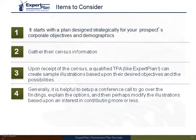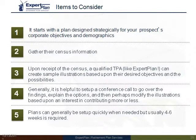Maybe modify the illustrations to better meet the needs. And oftentimes, get the client on the phone. Let them describe what their needs are after seeing what your illustration has produced.